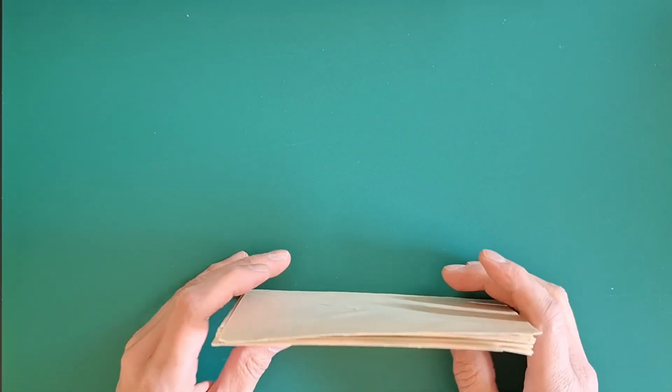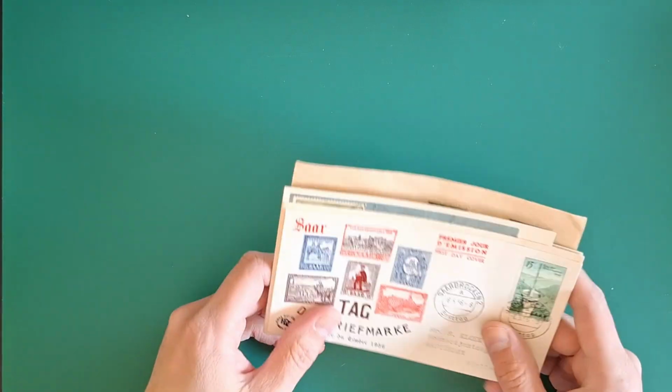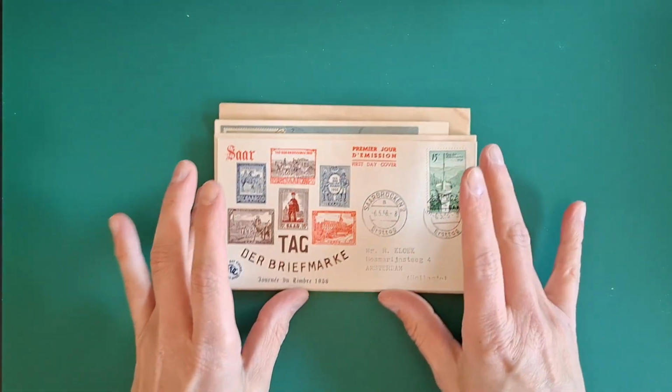And it's first day covers. I actually don't like them, but I like these, you know, and I like also looking at first day covers from a collecting point of view. I don't, but I really like, and this gives me the opportunity, talking about first day covers.